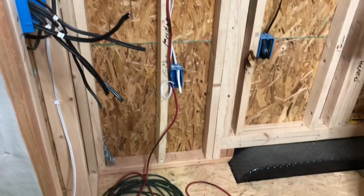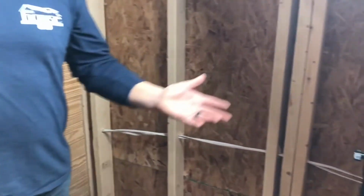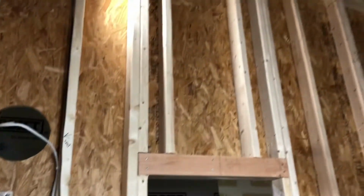But to give you a quick tour of this house, this is going to be a little kitchen area. And over here you're going to have the living room, and then you can have a TV mounted if you decide to mount it above the window here, or you can put it back if you want to mount it up on this side above the living room.